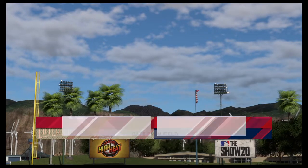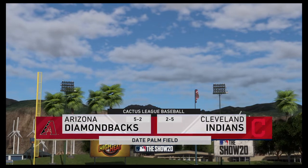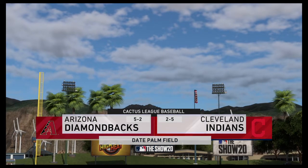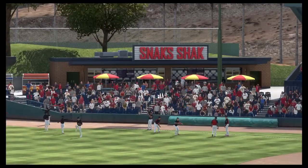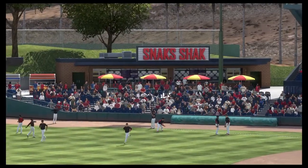Afternoon baseball here on the show. Coming up, we've got a good matchup in store between the Arizona Diamondbacks and the Cleveland Indians. Interleague baseball, next.